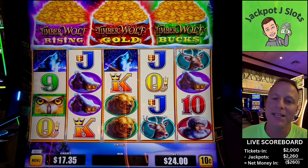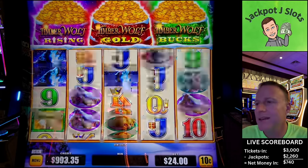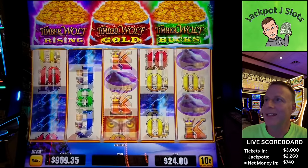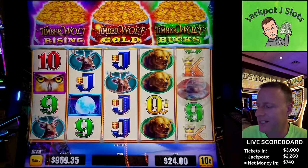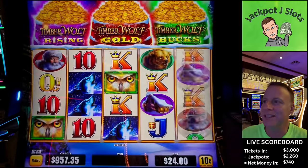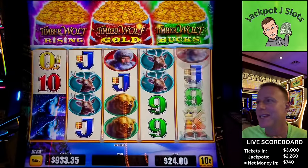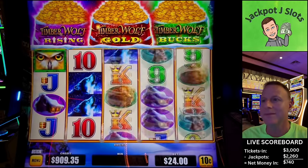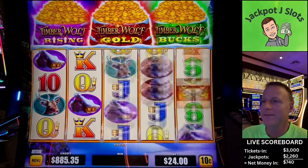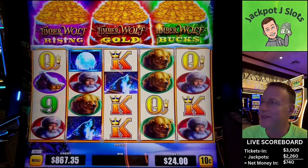But $1,000 going in. Yeah. Copyright police are definitely grabbing this song. All right, we're gonna stay on 24 at least a little bit. Oh my gosh, come on. Well, this may be the one and only time we play Timberwolf.